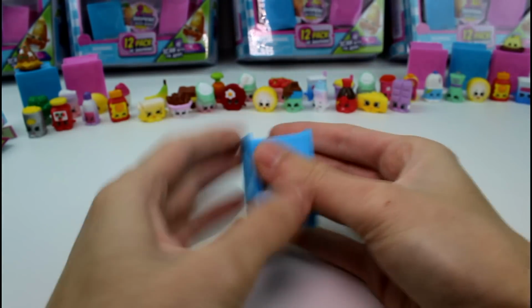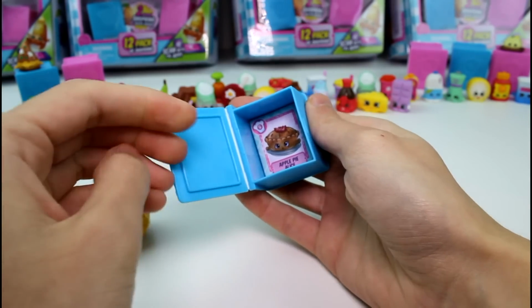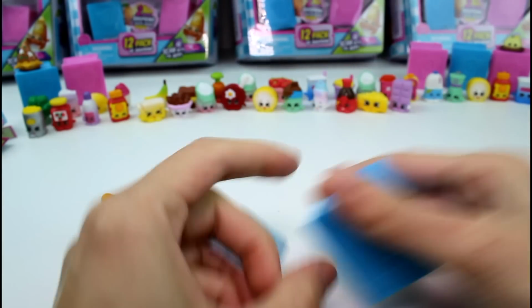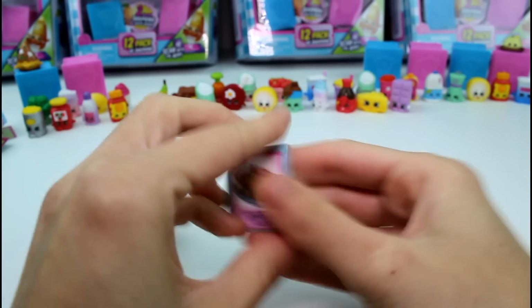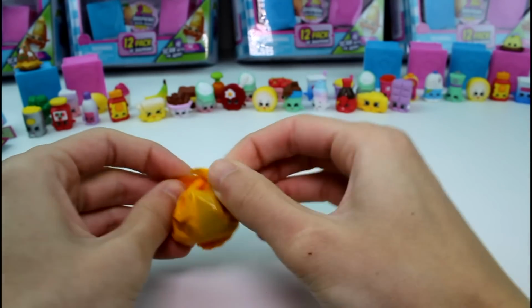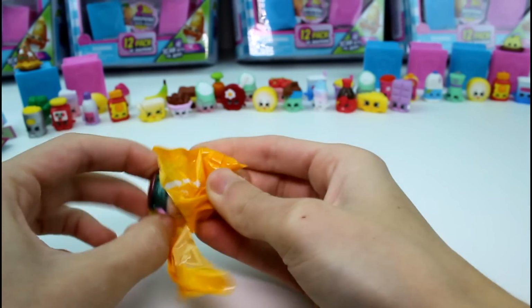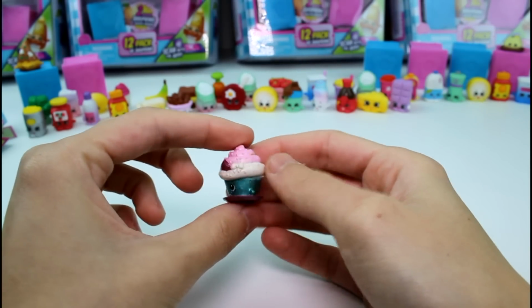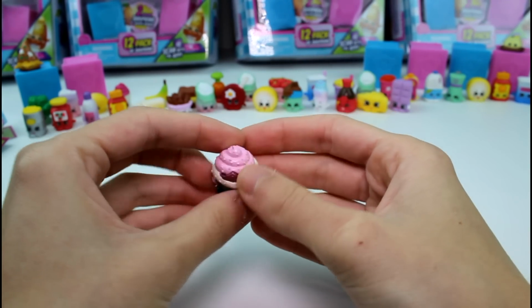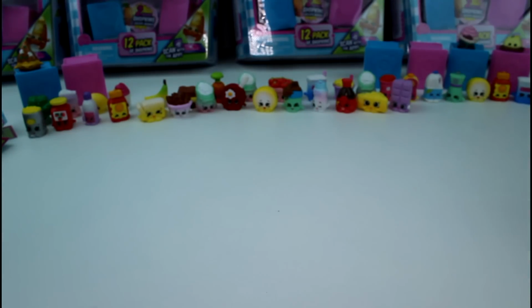And then, there we go. We have the Apple Pie Alice recipe card. And the Shopkin we got is Cupcake Princess. Cupcake Princess is awesome. She's an ultra rare. Putting all the ultra rares up there, but still no limited edition. But still working on it.